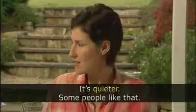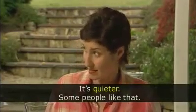And we know that Singapore is busier than Adelaide. Listen to Sarah compare Adelaide to Singapore. It's quieter. Some people like that. Quieter. If Adelaide is quieter than Singapore, Brenton, then what is Singapore compared to Adelaide? Singapore must be noisier than Adelaide. Now it's your turn to use some comparative adjectives.